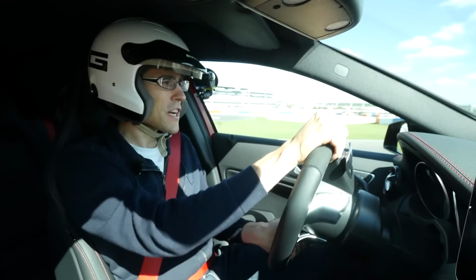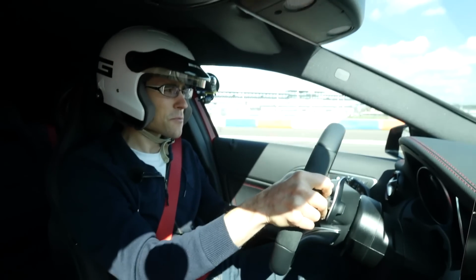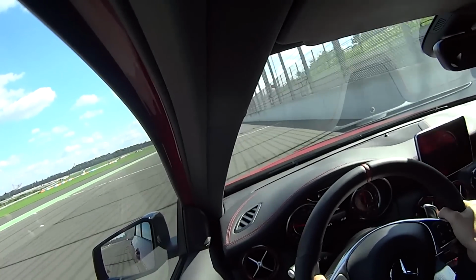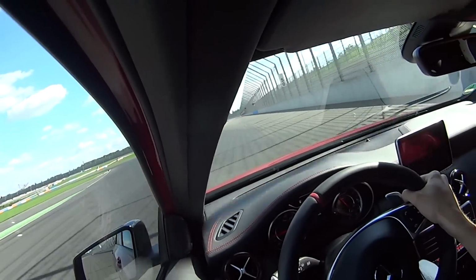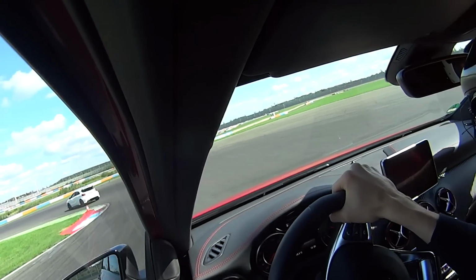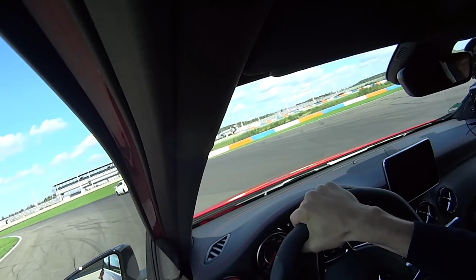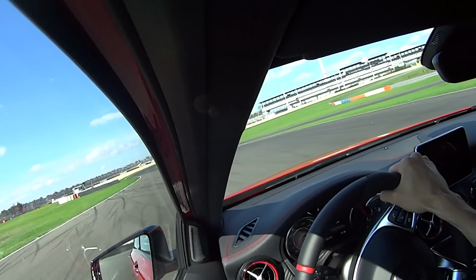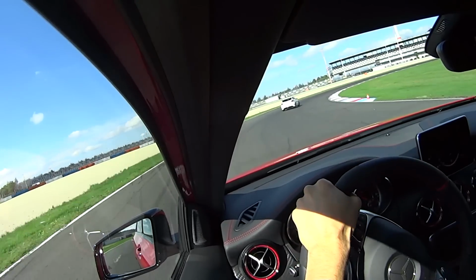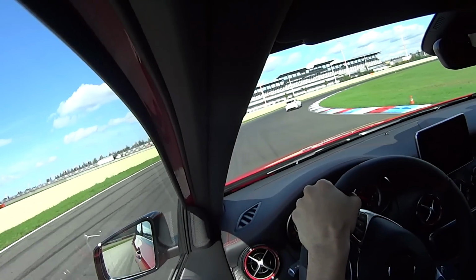I'm not really sure which car is better in this case. That's a really hard question. But overall, I prefer the Mercedes a little bit because it's a little bit more emotional car to me. So enjoy some racetrack here with me and the AMG version of the A-Class.